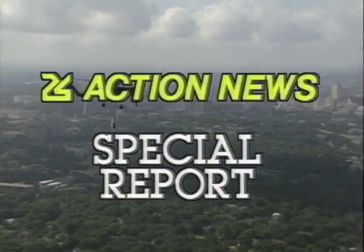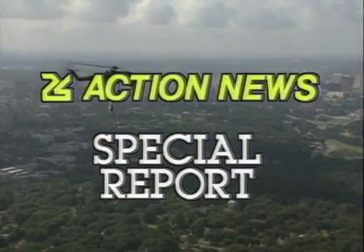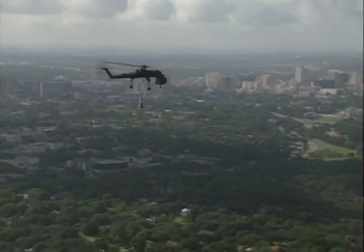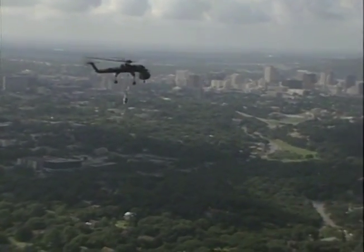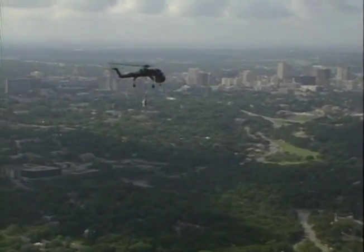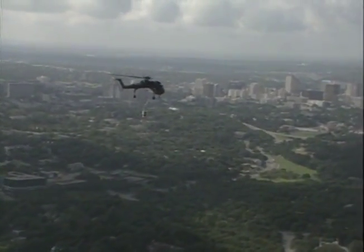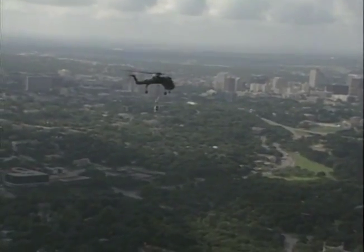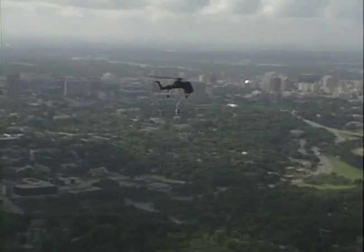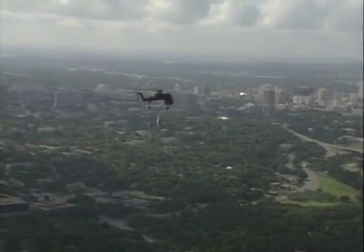This is a 24 Action News special report. The Goddess returns. We're getting ready once again to hopefully witness history in the making, and you have the best view in Central Texas. You're looking at a live picture from 24 Skycam of the gigantic CH-54 Sky Crane helicopter as it's getting ready to try and place the new Goddess of Liberty atop the state capitol building.